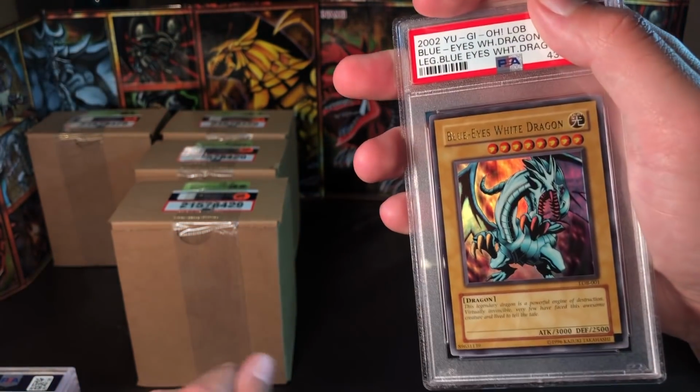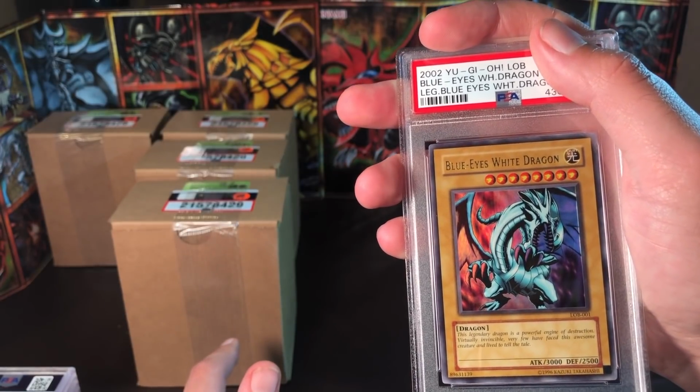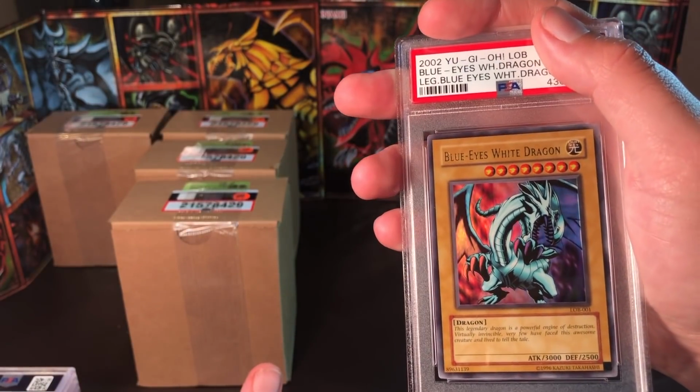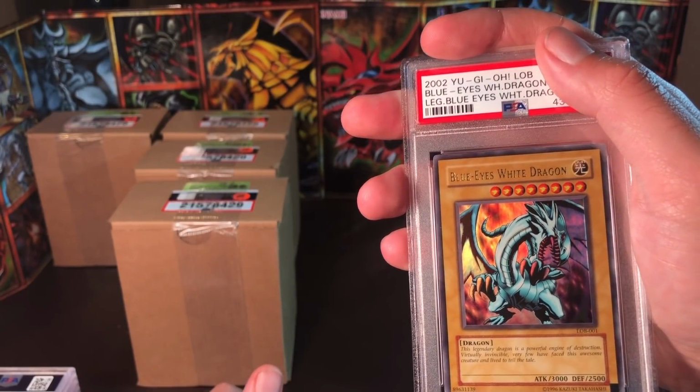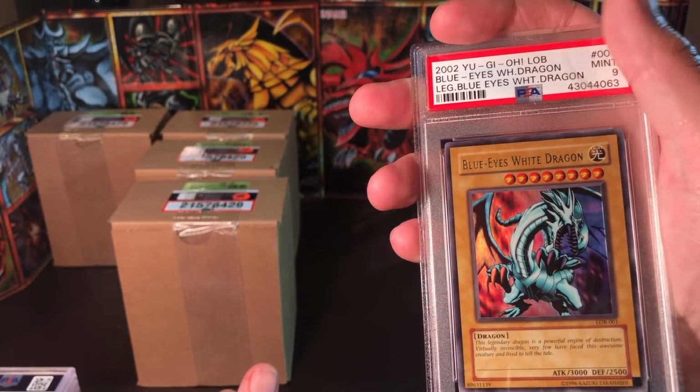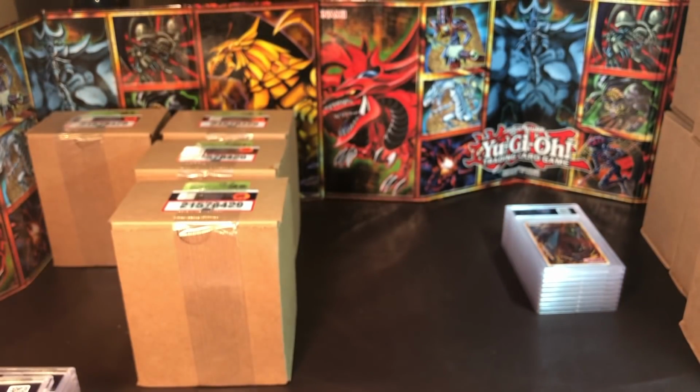And this is the Blue Eyes I pulled from the 10. Don't really care what grade it'll get. Probably will get a 9 with the centering, but I pulled it, I'm keeping it. Really nostalgic just because I was able to pull that from a 10 pack. So yeah, Mint 9. Centering got me on that one, but I didn't really care. It was just capsulating it to keep it as pristine as it could be.